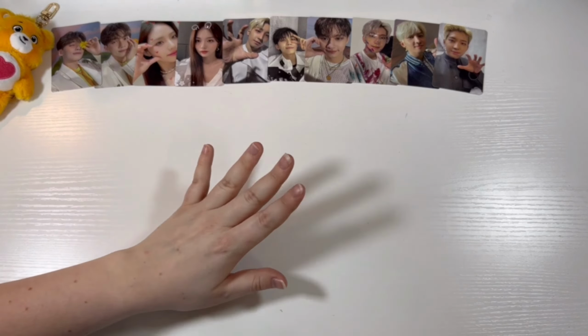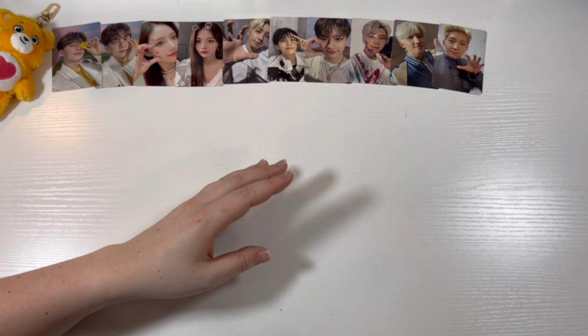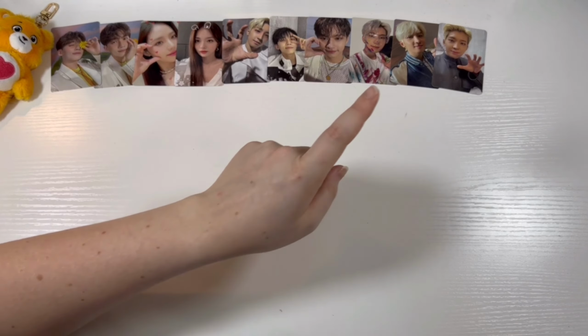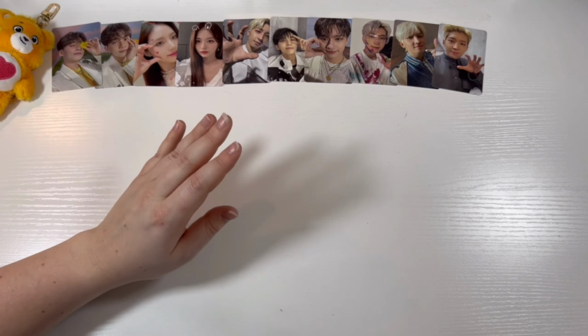I think. I haven't been able to pull them. I haven't been able to trade them. Like, he is so insanely expensive for Face the Sun onwards. It's crazy. Why is my bias line so expensive?